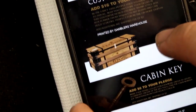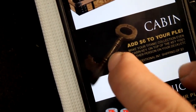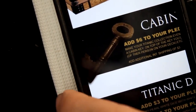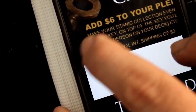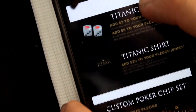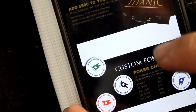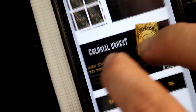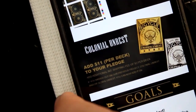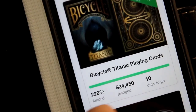Custom brick box, which is pretty cool. A cabin key, which will be specific to the person that you are getting, if you're getting one of those decks that have a specific person. And you can also get standard stuff like dice, a t-shirt, poker chips, and there's also a custom coin. And you can add on previous decks like the Colonial Unrest. So it's a pretty awesome project. I do suggest checking it out. And this Titanic is definitely one of a kind.